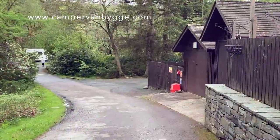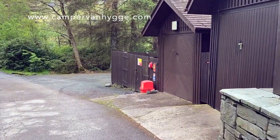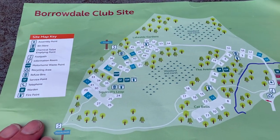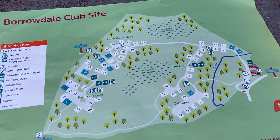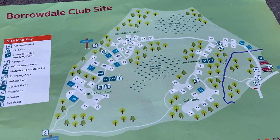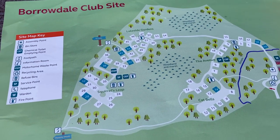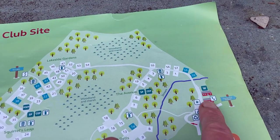So we'll come down here and then I'll quickly show you the layout. Got a site map which I'll show you. So here we go, Borrowdale Club site. It's got a total of 50 pitches. It's got basically standard with awning, the white pegs, or standard without awning, the blue pegs. And it has normal sort of waste water and a motorhome point. Here's a reception, which I showed you.